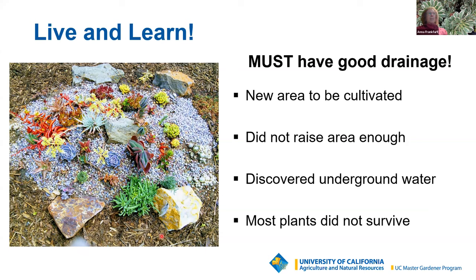What I didn't know at the time, there was underground water present. I hadn't raised the area up high enough to ensure the proper drainage. Not enough research before I planted. Looked great for a while. However, most of the original plants did not survive, although the Dudleya here in the middle is actually still going strong, but the rest of them went by the wayside.